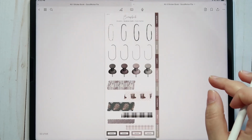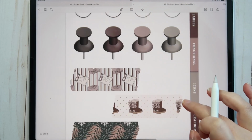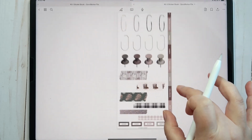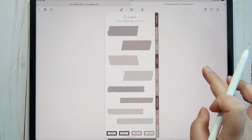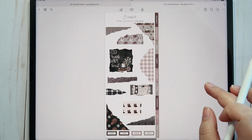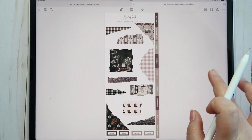And then we have tacks and tape, so we have paper clips, we have thumbtacks, which are definitely new, and then some various tapes here. Then the solid color tapes on this page. And of course we have torn paper still, so I wanted to have torn paper. I love torn paper, as you guys probably know.